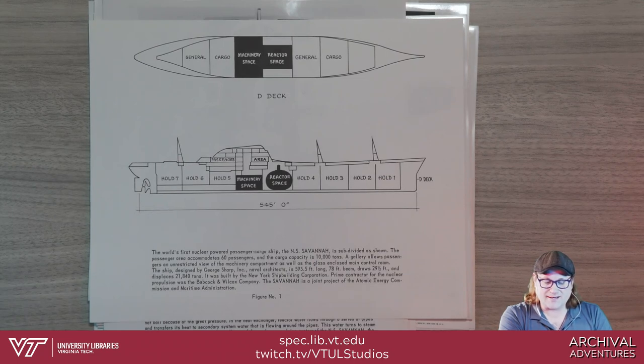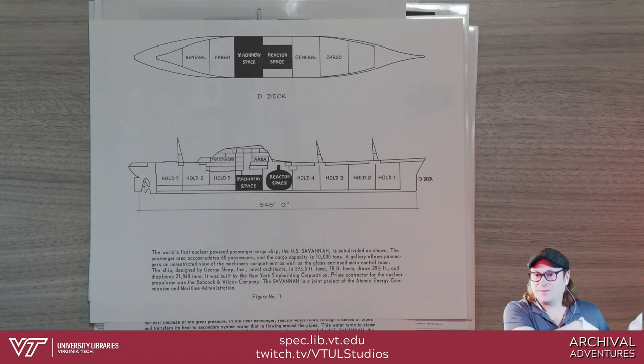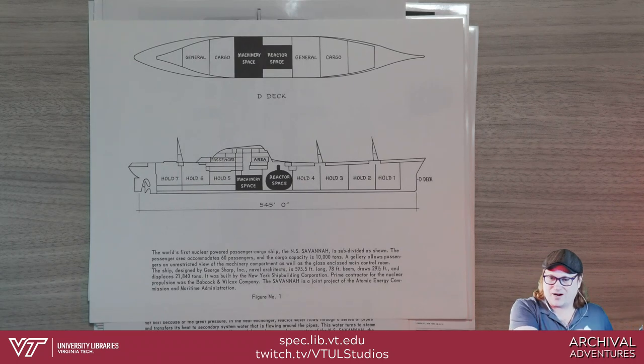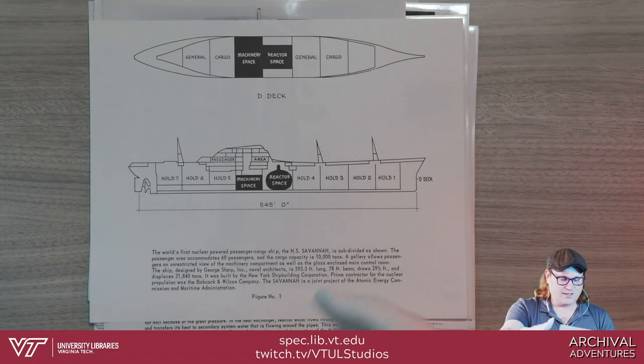The ship, designed by George Sharp Incorporated Naval Architects, is 595.5 feet long, 78 feet beam, draws 29.5 feet, and displaces 21,840 tons. It was built by the New York Shipbuilding Corporation. Prime contractor for the nuclear propulsion was the Babcock Wilcox Company, the one that Landis, whose papers these are, worked for. The Savannah is a joint project of the Atomic Energy Commission and the Maritime Administration.